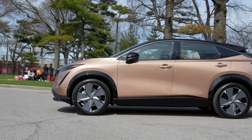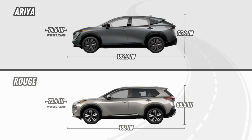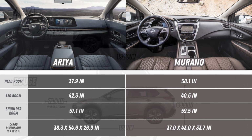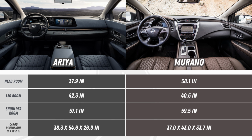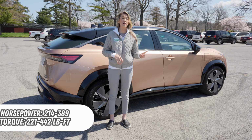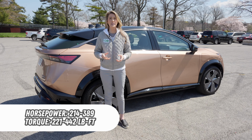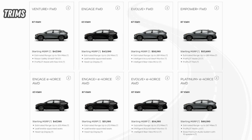The Nissan Ariya is a compact crossover which is within an inch in length, width, and height of the Nissan Rogue. But the interior of this vehicle is more comparable to the size of Nissan's mid-size crossover, the Murano. This comes in two different drivetrains, a front-wheel drive single-motor variant and a dual-motor all-wheel drive, which is called e4orce. There are 8 different trim levels, and there are 2 different battery packs.